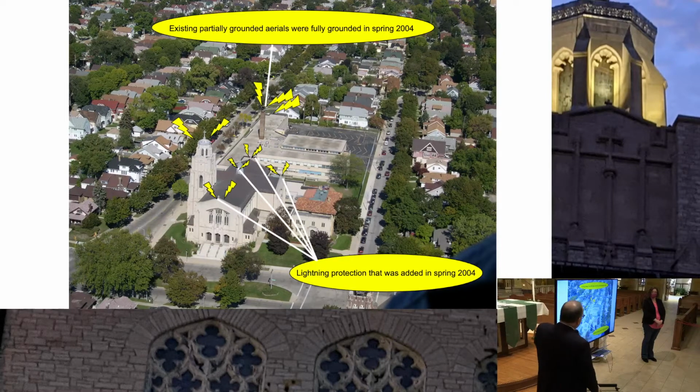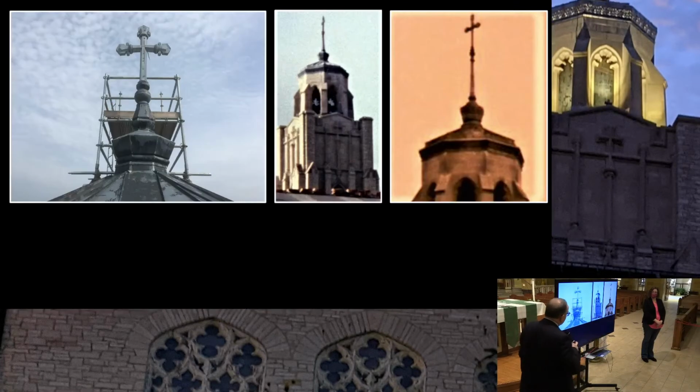But before the original installation of the lightning protection, what happened is, and you see on the left-hand side is the cross that we recently replaced.